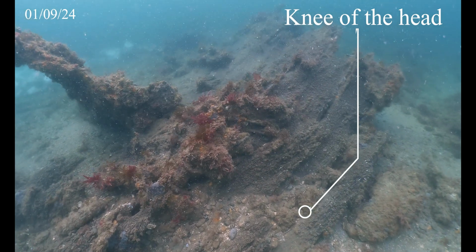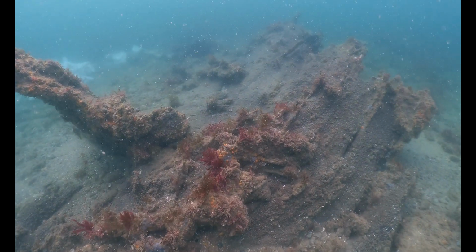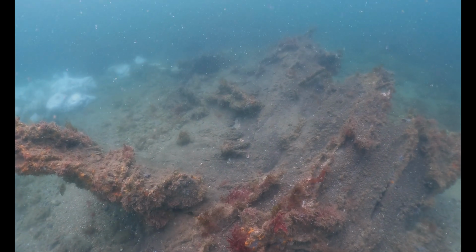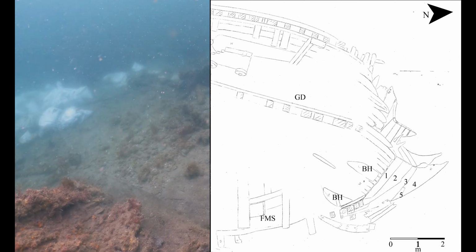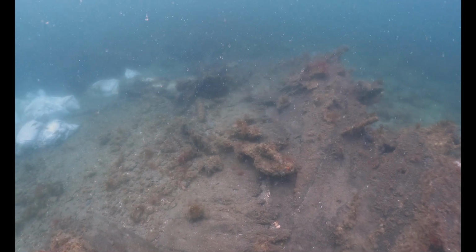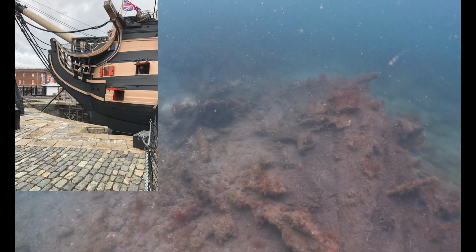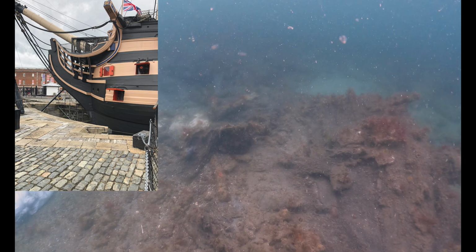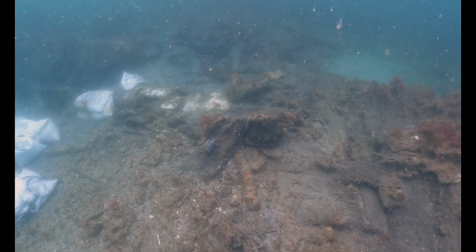On the 1st of September, we probably had the best visibility of the season, and it was a good opportunity to film the site and place the excavation area in context with the forward end of the site. We've just travelled over the remains of the knee of the head. The knee of the head was an assembly of timbers which extended forward from the plane of the stem at the head of the hull and served to secure the bowsprit and the figurehead.